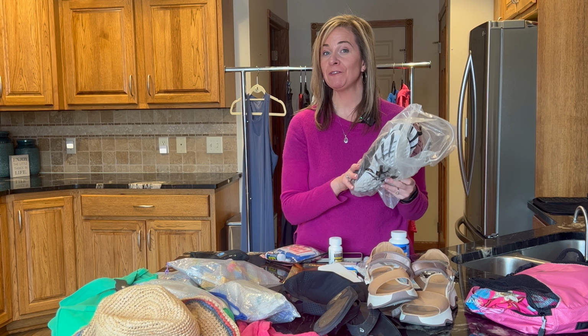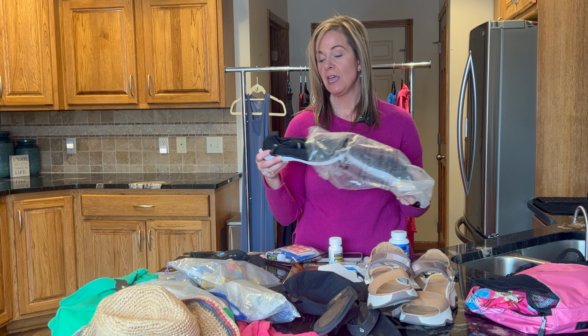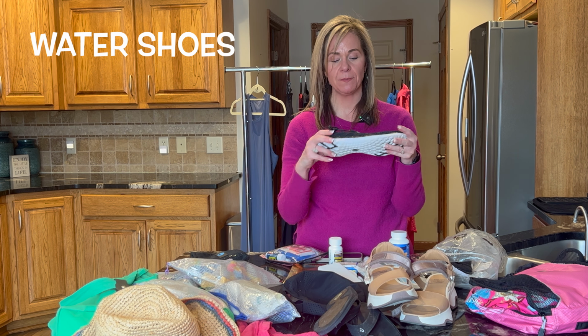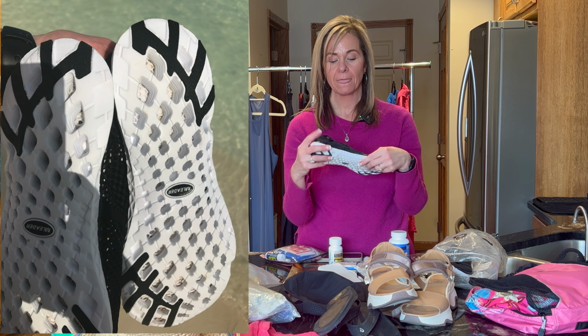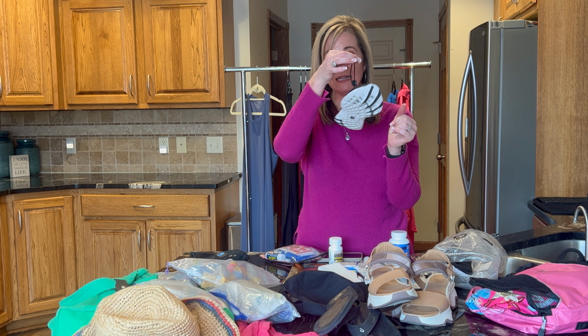These are ones I'm not sure if I'm bringing yet, although I brought them on many, many vacations, so I can highly recommend them. They are water shoes. They're more like a tennis shoe, but they're flexible. It's got a mesh top, and the water and the sand just go through them. It's got a tie that just tightens that way.